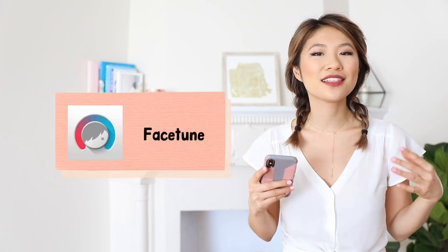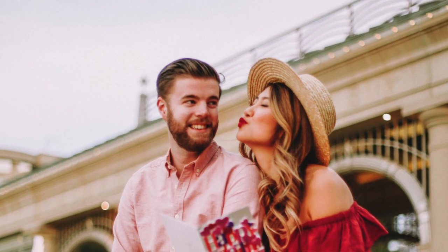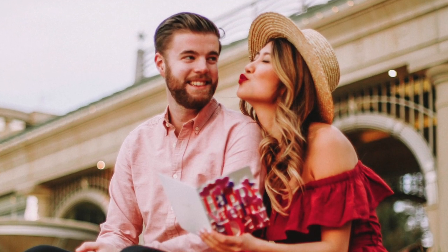In terms of extreme photoshopping and editing out imperfections, I love Facetune. I know this isn't something new or revolutionary, but people just seem to really love retouched images with smooth, flawless skin or beautiful hair. I also love Acolorstory because of the filters. If you want to add in that true pink tone, Acolorstory has so many light and bright filters.